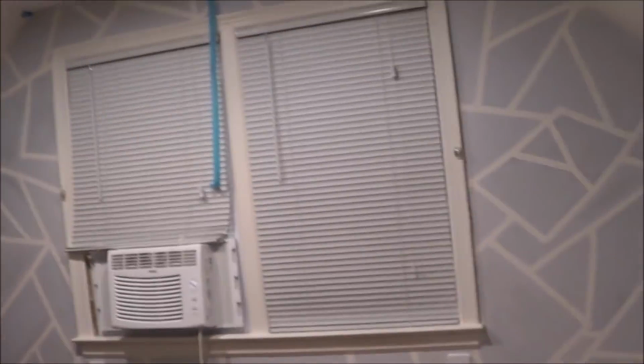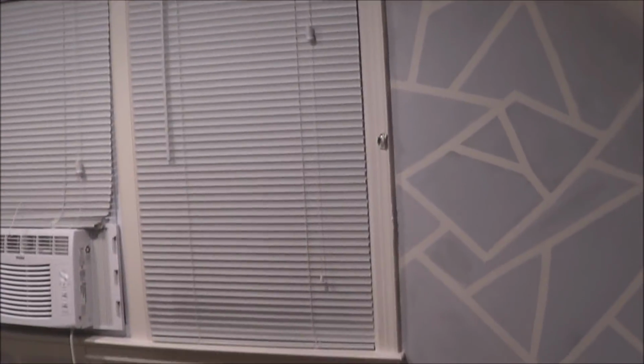Over there. Alright guys, so this is part 1 with the accent wall for my little girl's transformation of her room. Stay tuned for the other parts.